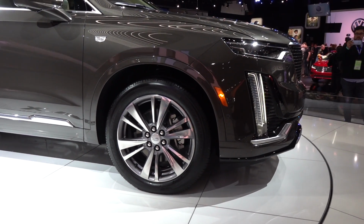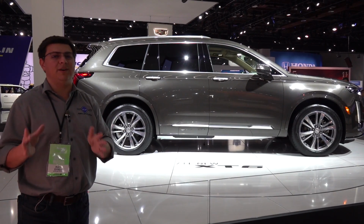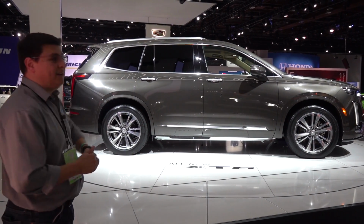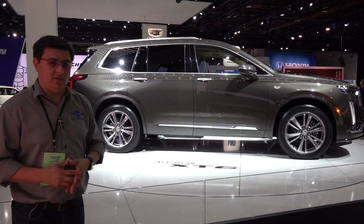This is notably shorter than the Escalade. So if you're looking for a 3-row crossover Cadillac that is going to be a lot easier to park than that big Caddy, this is definitely going to be the option for you. This is right about the same size as some of General Motors' other 3-row crossovers.